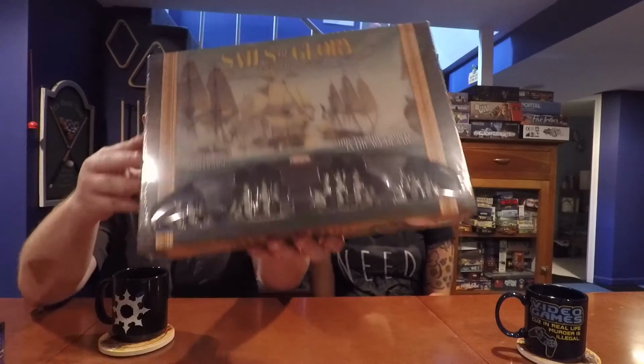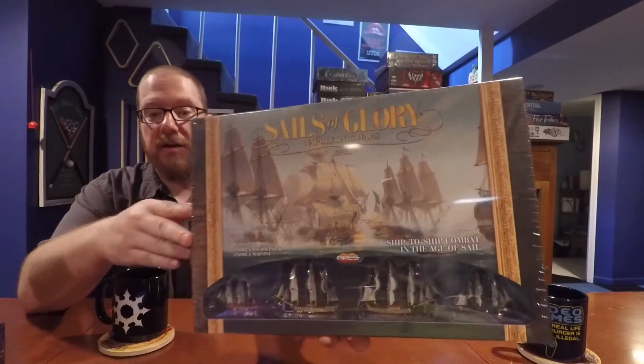My next one, now this game's been out for a few years, but they just had a reprint of the starter set, and that is Sails of Glory. Now, I love these kind of Age of Sail battle themed games, and I'm a big fan of the movie Master and Commander, and this is one I've been eyeing for a while, and then it was out of print, and they just reprinted it. It just came back out again, and I'm super excited to try out Sails of Glory.